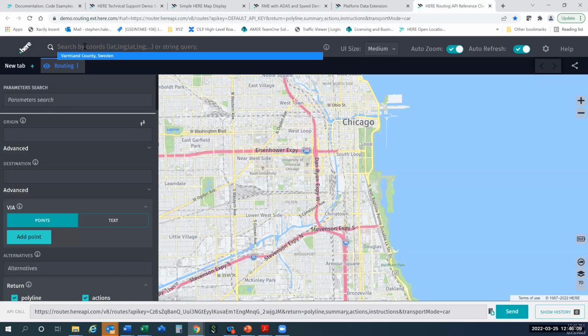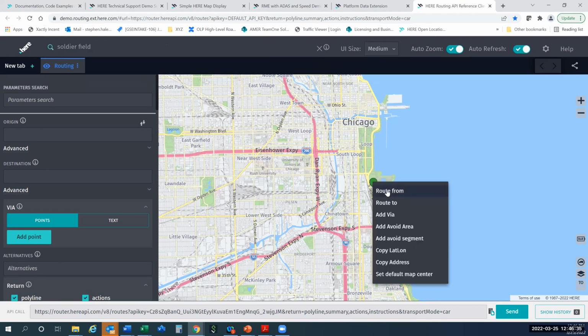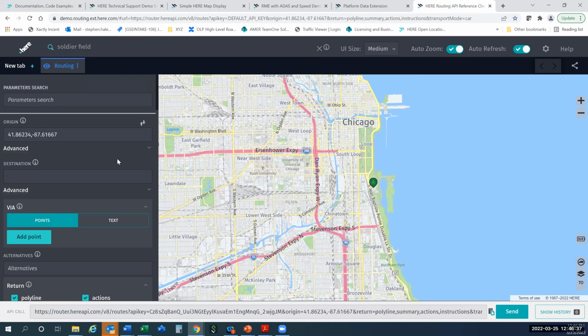And last but not least, and I'm going to try to keep this fairly quick given the time, this is, and again, link provided, our routing V8 demo. I'm going to go ahead real quickly and start from my favorite, Soldier Field. You can of course code it if you already know your origin and destination, but you can leverage a search field. I'm going to right click, and I'm going to start here. So I'm going to route from, okay?